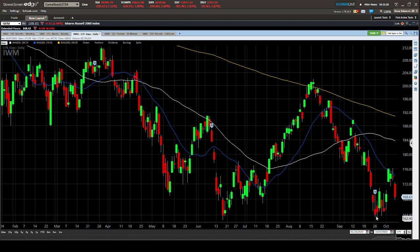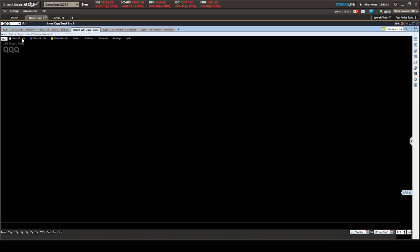So that's a bad high. IWM is down out of a 3-day balance. They did not fill their gap. I'll change that after the video. So, monthly is balance, weekly balance, daily down for Russell.